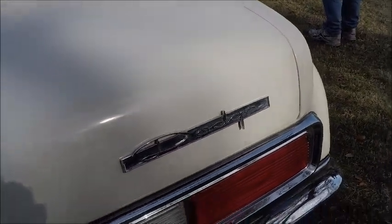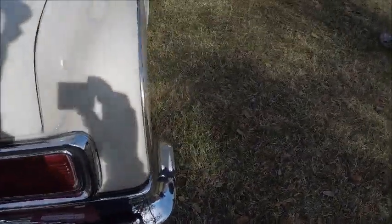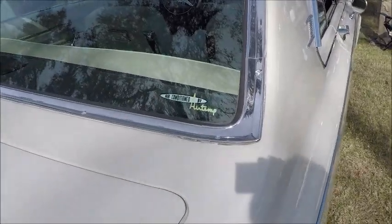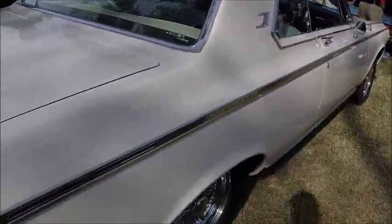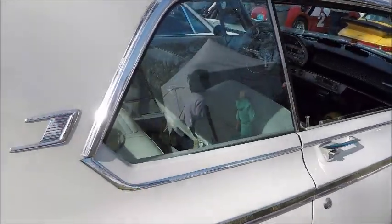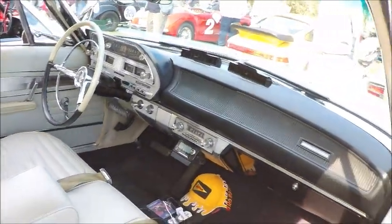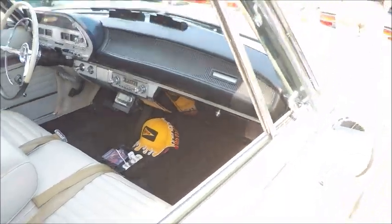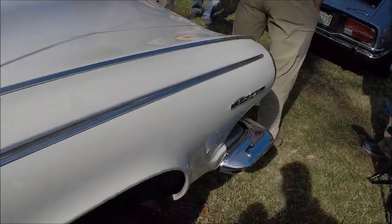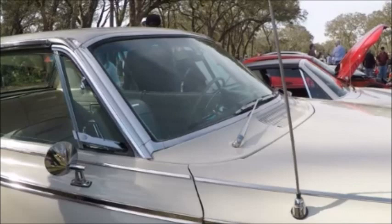Dodge was, and Plymouth too, they were changing their styling quite a bit in '63 and making it more like the usual Fords and Chevys that were out there. These wheels are certainly aftermarket wheels. They go along nicely with the car. The other series for '63 was the 330 and the 440, and then of course you had the bucket seat Polaras, the Polara 500.